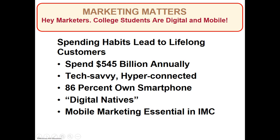Let's look at an example, college students. If you're targeting college students, you guys, what should you take into consideration? The spending habits lead to lifelong customers. How you make purchases and spend your money affects how you will do so after you graduate. College students actually spend $545 billion annually. That's a lot of money.